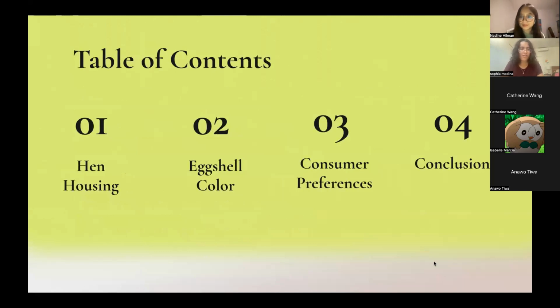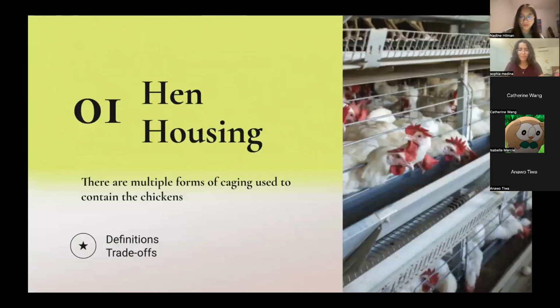And this is just an overview of what I'm going to be talking about. So there are multiple forms of caging used to contain the chickens.